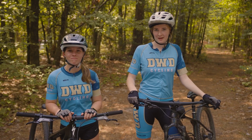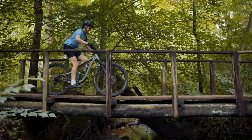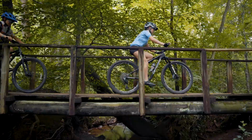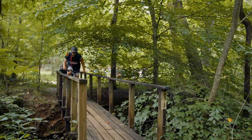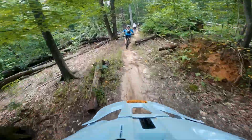Before I started mountain biking here, I was hiking here with my family. That's when I first came to the Experimental Forest. When my family moved here, we realized there are so many more opportunities to be outside here than in the Midwest. There's more waterfalls, the elevation obviously is very different.